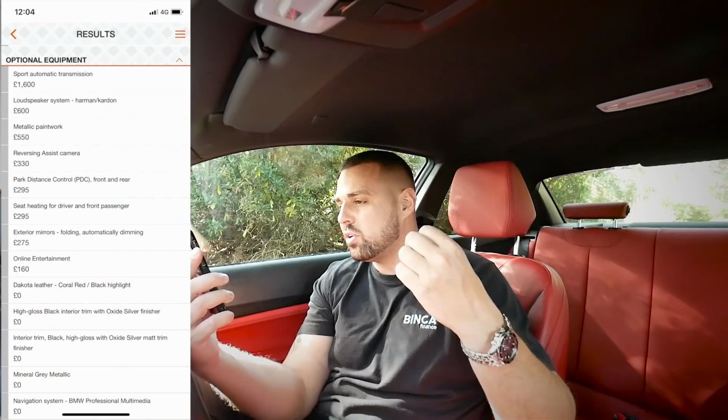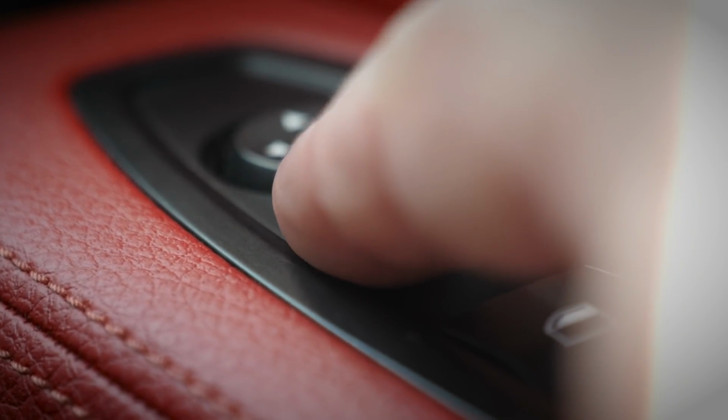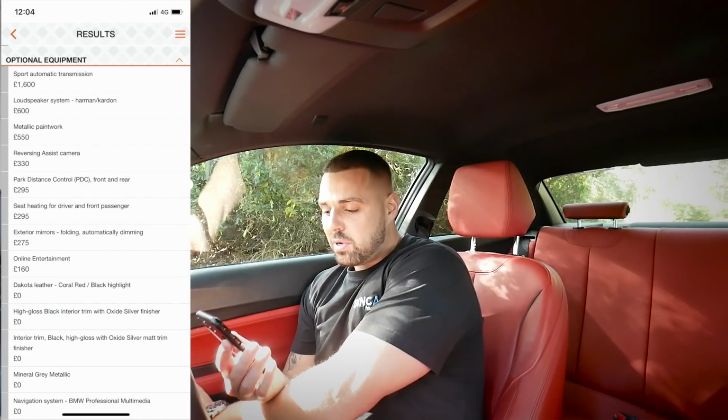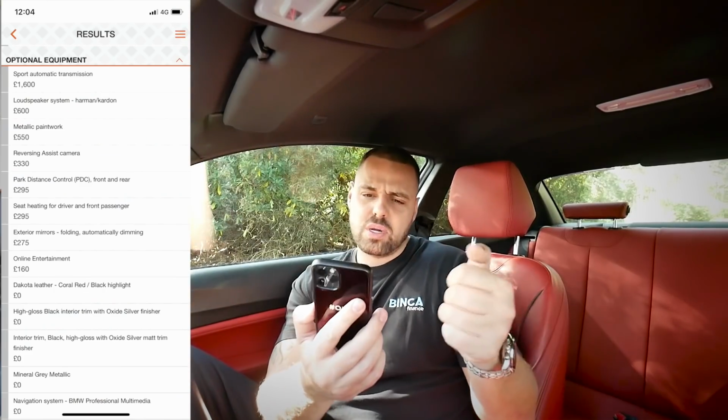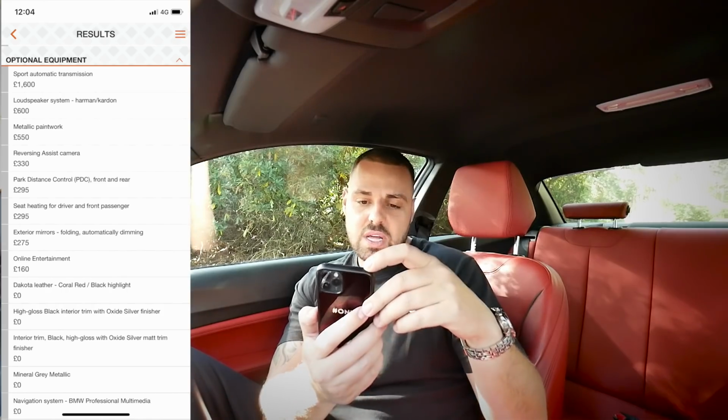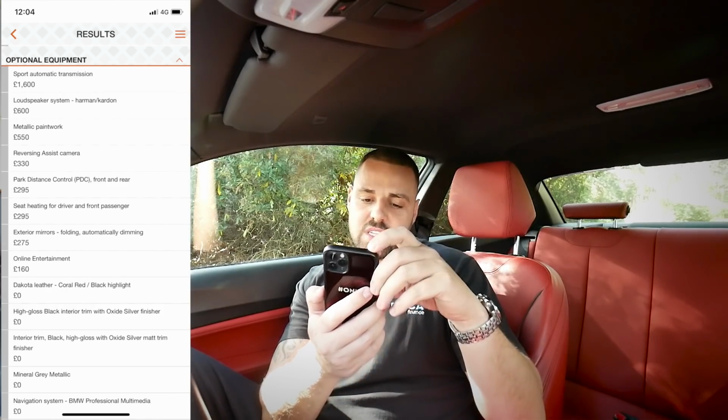Exterior mirrors folding automatically and dimming. So you've got a mirror folding function. That's a nice option. I do tend to fold my mirrors every time I lock my car on my M5. I think I've got it programmed so they fold automatically when I lock the car, so that's nice. Online entertainment, 160 quid.